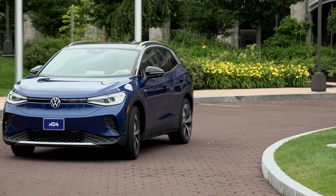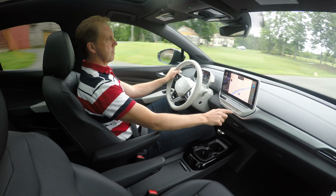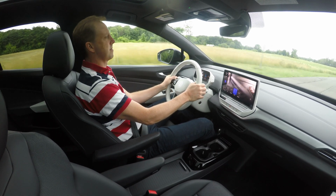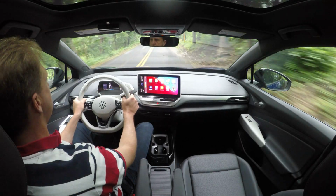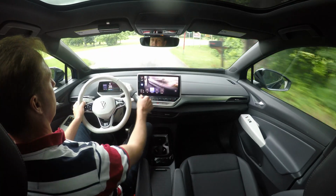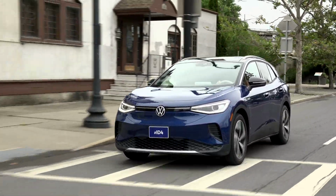So here are the vitals. The ID.4 is rear-wheel drive, which, at least for the time being, makes it fairly unique. Combined with a lower center of gravity and near 50-50 weight distribution based upon the battery's placement in the floor, it drives with a pleasing nimbleness. The driving range is 250 miles, and the highly efficient drive motor located above the rear axle produces 201 horsepower and, what makes every EV so sweet, 229 pound-feet of instantaneous torque.